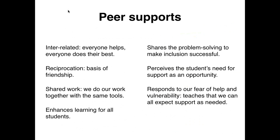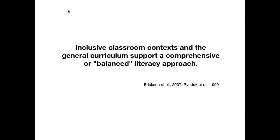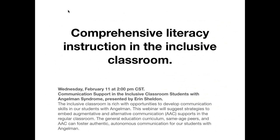And I think that's my last one. Let me just check. Hold on. Okay, we can skip through that. And what we're now going to move on to in a few minutes is literacy instruction in the inclusive classroom.